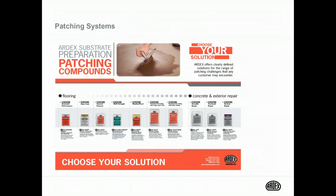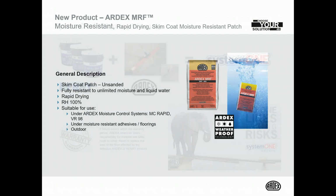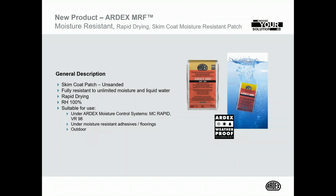I want to let you know that we have a variety of different patching materials out there on the market, from unsanded products like feather finish to rampable products like SDP. But the one that I really want to focus on today is MRF. It's the cousin to K60 in the regard that it can go to 100 RH liquid water. So this is kind of the 1-2 punch. MRF and K60 as 100% RH products. They can be used under moisture mitigation systems. They can be indefinitely damp with liquid water or condensed liquid. They can handle a pH of 14 with no adverse effect. I mean, MRF could be used outside for that matter, just to paint the picture for you.